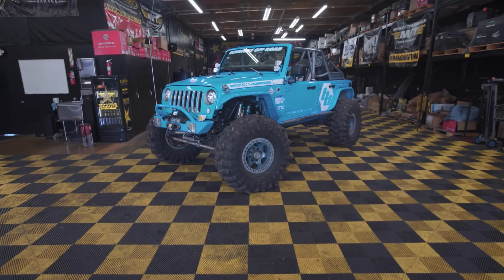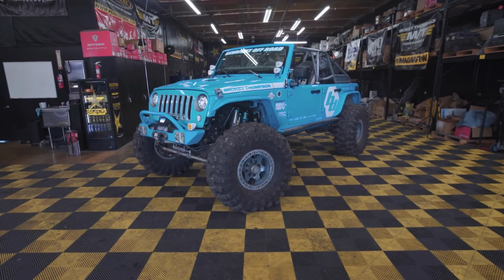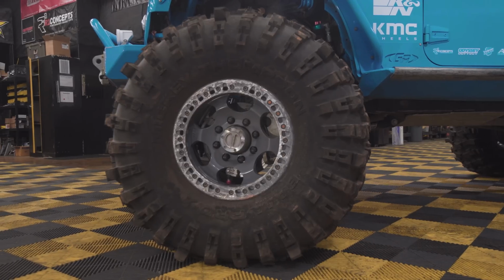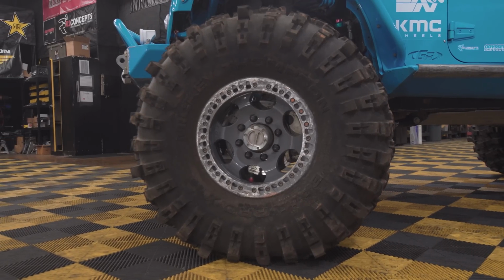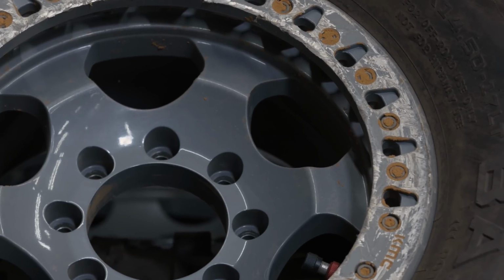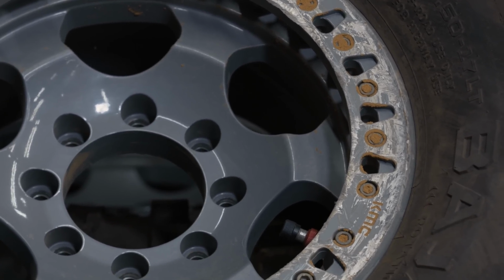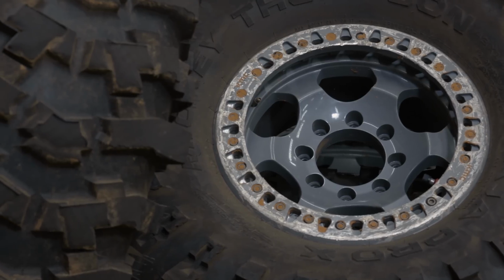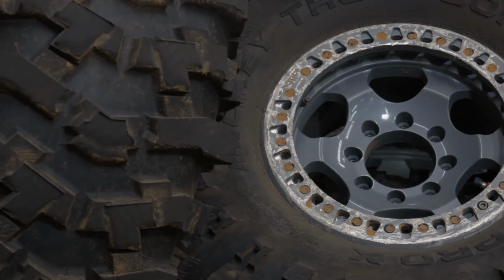All right, so let me take you through what Mischief Maker is made of and what is on here. So I do run the KMC Robbie Gordon wheels. Now I did have them mostly painted the same color as my cage, but as you can see, they've withstood a lot of damage. Really enjoyed having these. They're a very good looking wheel.